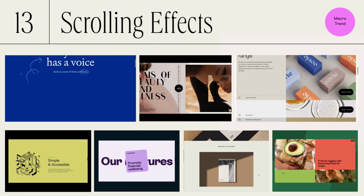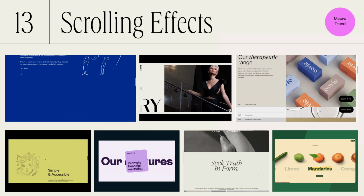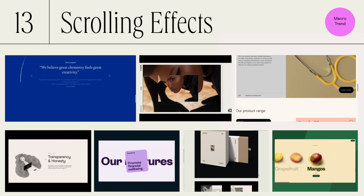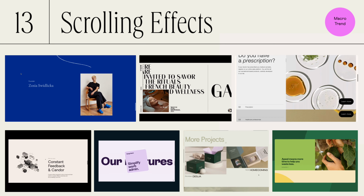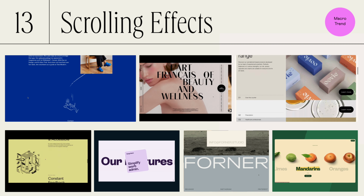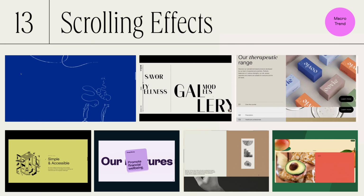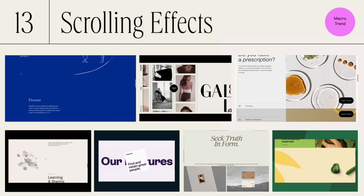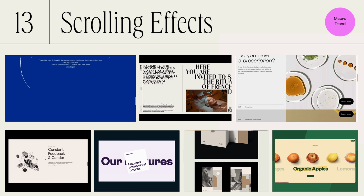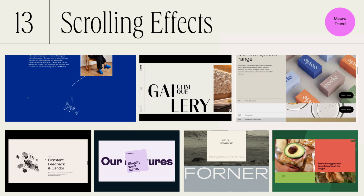Trend number 13, scrolling effects. This is definitely a macro trend and showing up in a lot of really fun ways, where we have this line that's being drawn, or there's this horizontal scroll happening where there's even pages being lifted as you scroll through them. There's also color changes happening as you scroll through, or you even see like a card lift up or move out of place, or even subtle animations happening within images or text as you scroll. A lot of these other elements that are moving and animating as you scroll through the site.